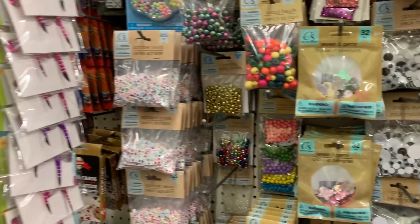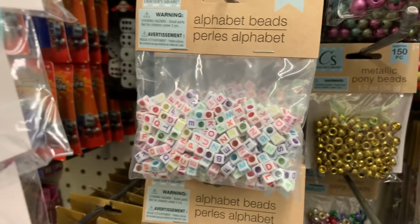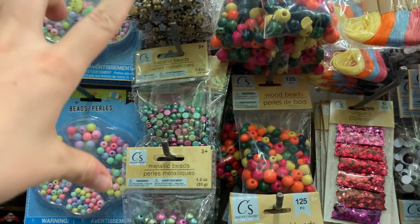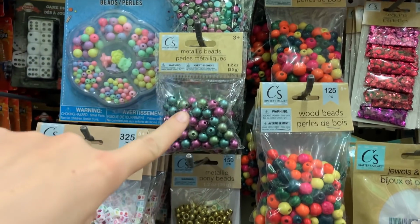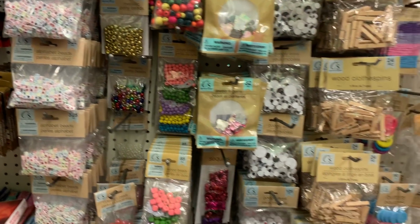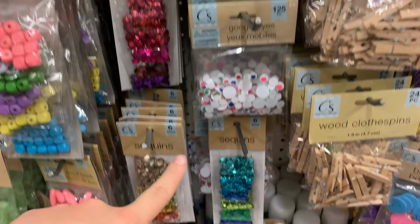So if you also have kiddos who love to do crafts or make bracelets, this would be a great place to come. They've got the alphabet beads. They have little sets like this, but then they also just have basic beads in their little packages for a dollar a piece. Like, I just can't get over it. You can't beat it. They also have some sequins here as well in different little color packs.